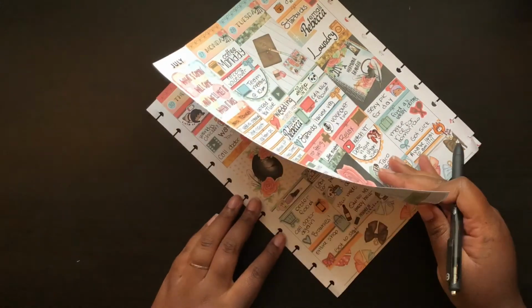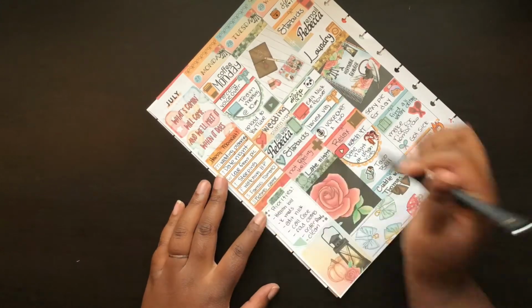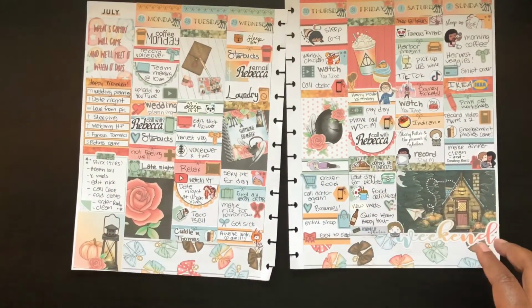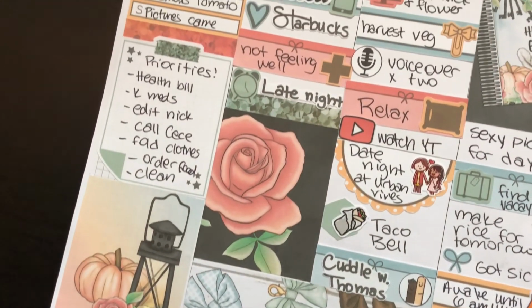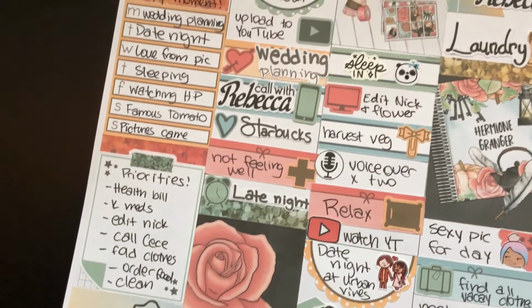So I'm finishing writing down all my happy moments, just looking back so I can remember, just thinking about what the happy moment for that day was. And here's a slow-mo close-up shot of everything that I wrote down.